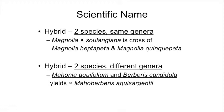And when we write it, there's an X between the genus name and the species specific epithet name. Because Magnolia X soulangiana, saucer magnolia, is actually a cross of two species of Magnolia, these two species. I don't know which was male, which was female, but that's the two species that form this hybrid. And the X designates that it's a hybrid of two species in that genus.